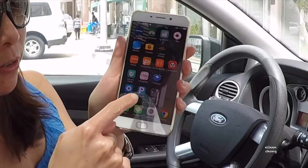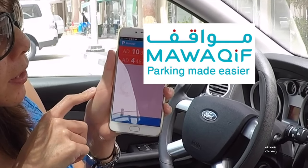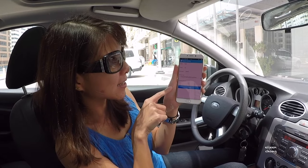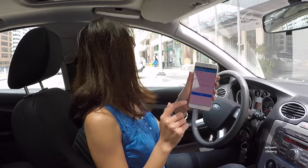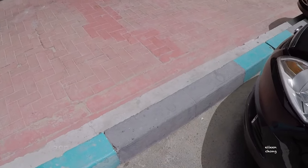Actually, I'm gonna go on to this Mawakif app, okay, and these are our two registered car numbers. So today we are driving my car, and then I will select the standard car park because today it is black and blue, and then for 1 hour, and I'll click send.